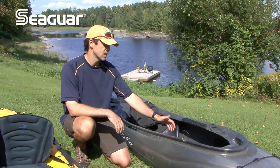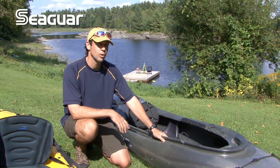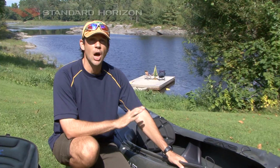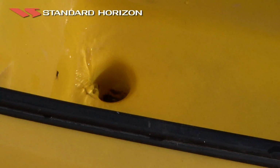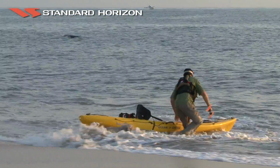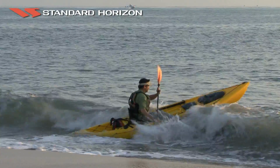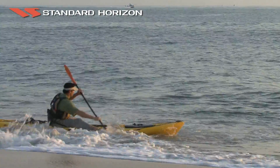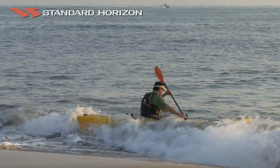Sit insides like this Old Town Vapor 12XT also have their place. Their main advantage is they keep you a lot drier than a sit on top. In fact, to paddle a sit on top is to be wet. So sit insides are great if you're going to be fishing in cold water. Of course, one of their drawbacks is that they'll swamp if you flip, or even if enough water splashes inside. So if you're going to be paddling in rough water, you'll want to sit on top.